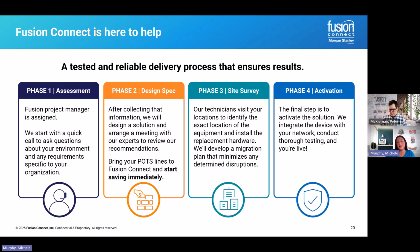And then we'll work on a scheduled activation. The activation will also have a tech on site. We'll be working with one of our engineers in our office to make sure that the implementation goes as smoothly as possible, that the testing is successful, and that all the lines are working as they should be.